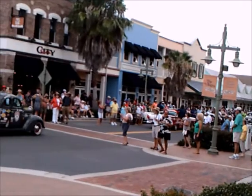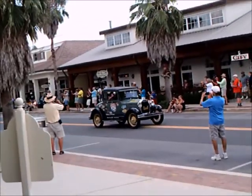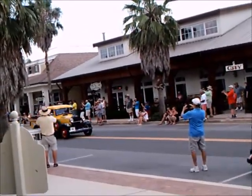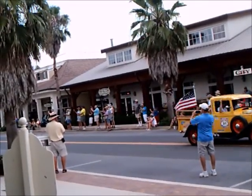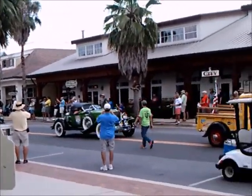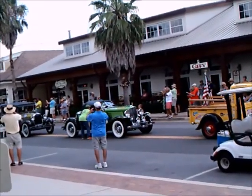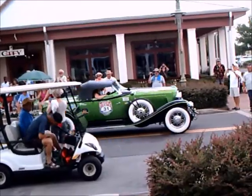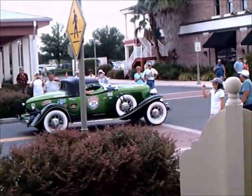You find in Florida, once you're out of the direct rays of the sun, it's not too bad, particularly if there's a little breeze. But if you're in the direct sunlight, you're asking for trouble. And of course, there was no shielding these cars coming down the street. Now there's an Auburn boat-tailed speedster. Quite a car. There you see, going.